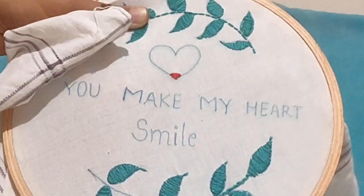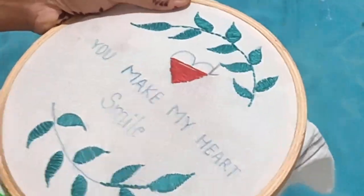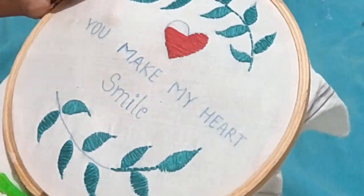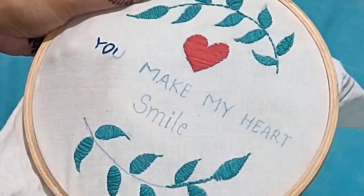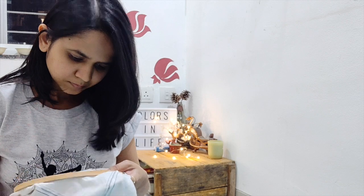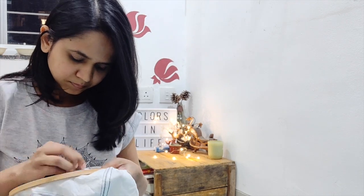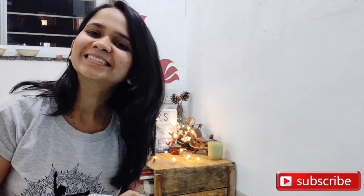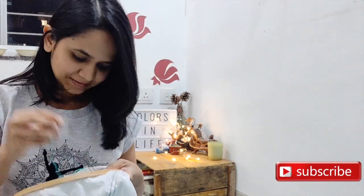Use the same technique to fill the heart. And I made the letters simply using backstitch. Saying hi to you guys in the middle of the process.